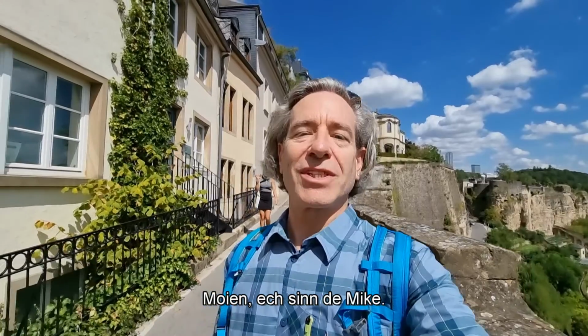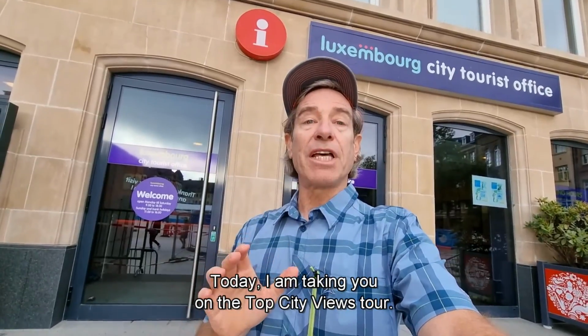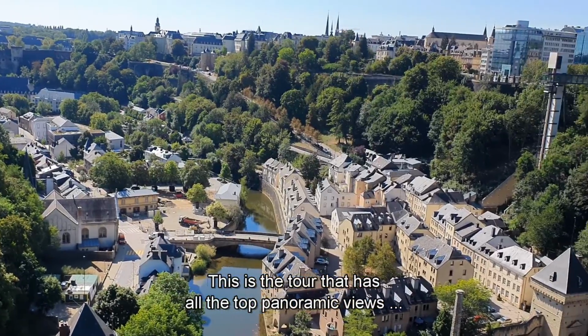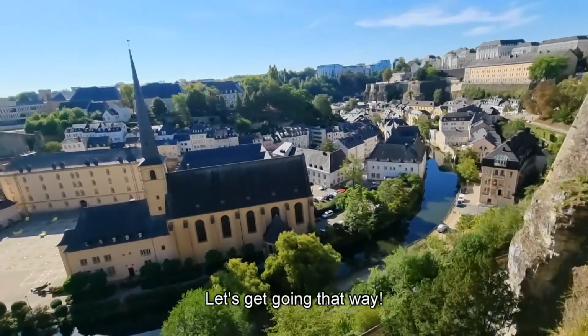So today I am taking you on the Top City Views tour. Now this is the tour that has all the top panoramic views in Luxembourg City. Let's get going that way.